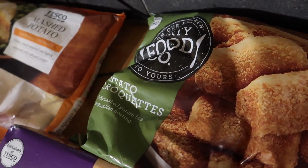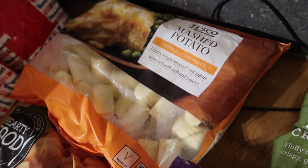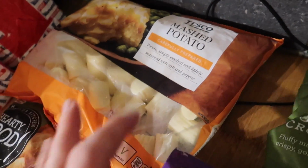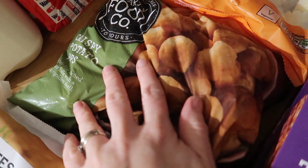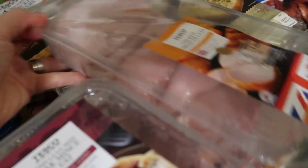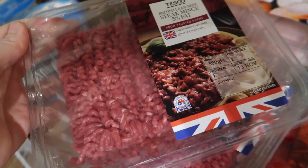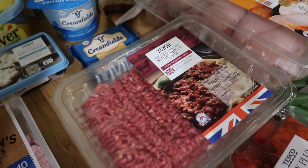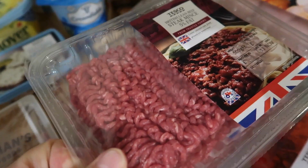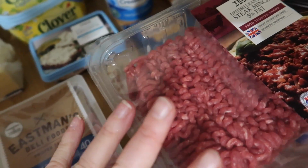Some potato croquettes, 1 bag of frozen mash, because Steve and I are going to have mash with 1 meal and I wasn't going to make it from scratch. Crispy potato pops. Meat wise, I got 2 kilos of chicken breast because I've got quite a lot of recipes with chicken this week. I also got 3 lots of minced beef. So I got the 5% fat mince. I'm going to be making a lasagna, and we're also going to be making our cheeseburger bao bun pods.